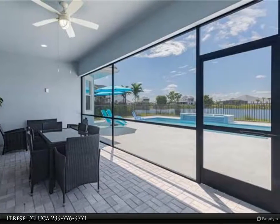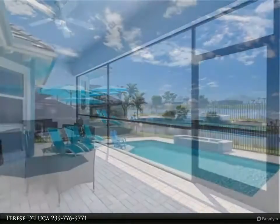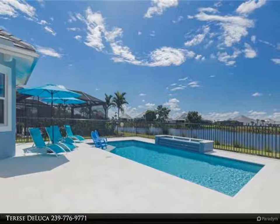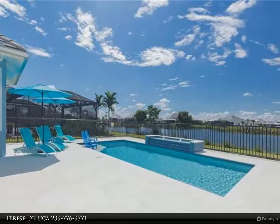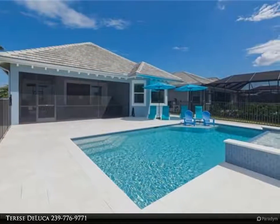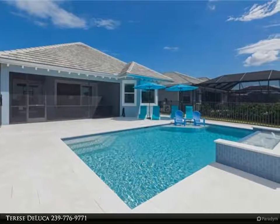The gated community of the Isles of Colliers Preserve offers a clubhouse, kayak and paddleboard launch, fitness lawn, cabanas, lap pool, resort-style pool, bocce ball, tennis and pickleball courts, and the Overlook Bar and Grill.